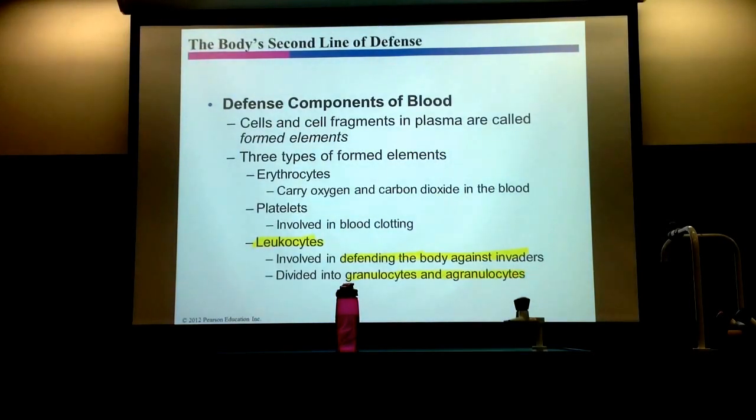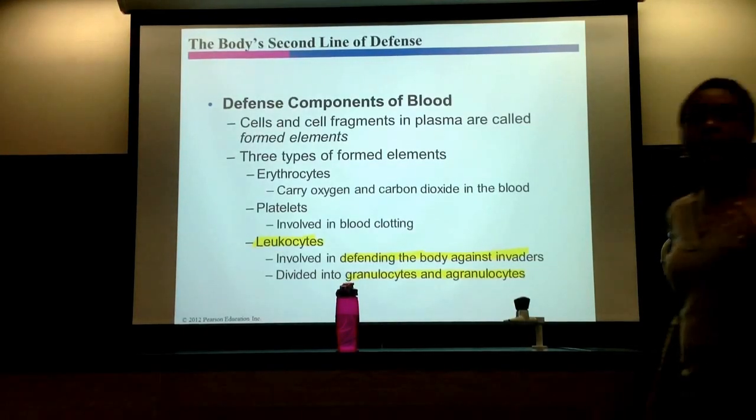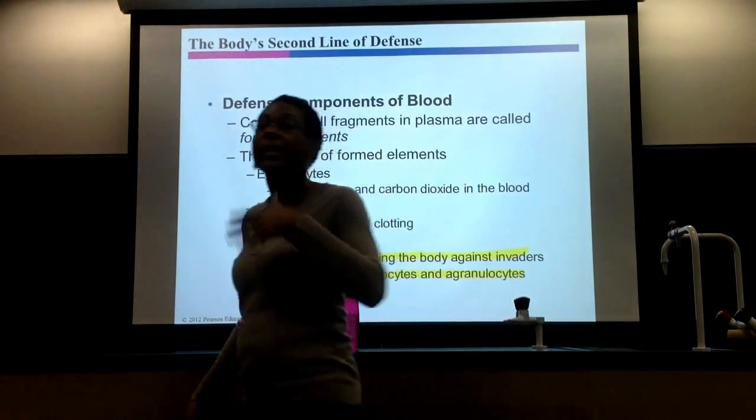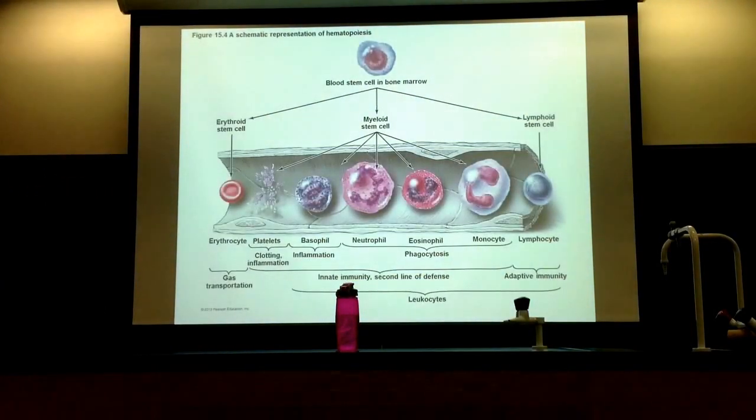Now, whenever A is in front of any word, it means what? Without something, right? You're missing something. So you either have granules in your cytoplasm, or you do, but we just can't see them with a light microscope and with staining. Make sense? So let's take a look at those 2 categories. Where do they come from?